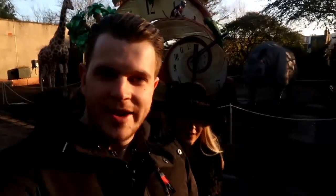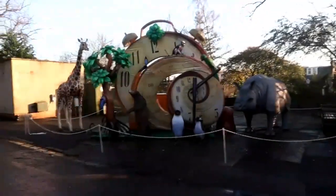Let's get inside. Hi, we've just made our way inside. Look at this, as we're walking in. Well, they're not real, Stacey. No, but I meant the lanterns. Oh, the lanterns, right. It's going to be good tonight when they're all lit up, isn't it? Yeah, I can't wait to see them.